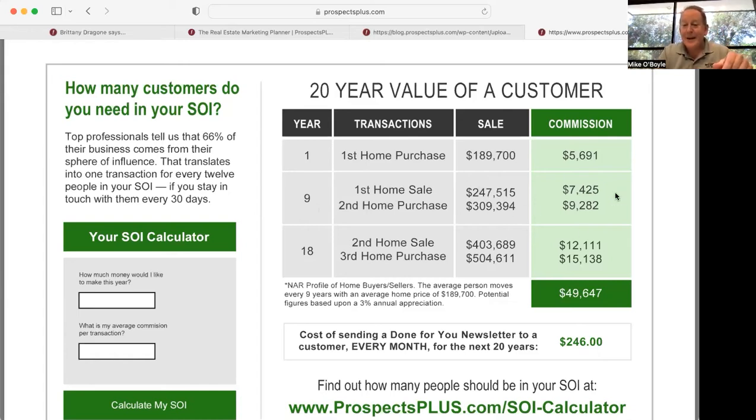And average commissions earned on those 2 transactions shown here. Cycle repeats itself. They list their second home for sale, buy a third home through you because now you're like family, and average commission potential earned there. So even based on the old numbers, average commissions off one customer, not even counting if they give you some referrals, is about $50,000 in commissions earned.